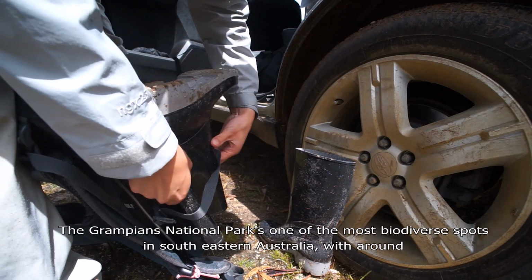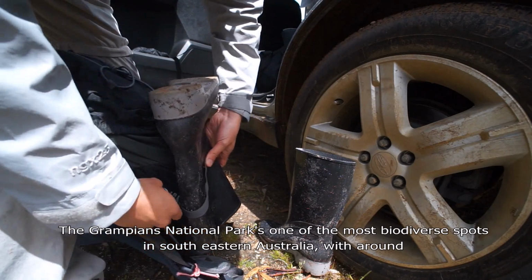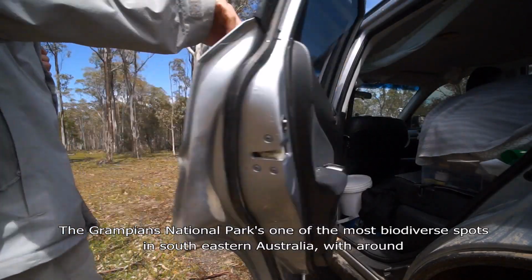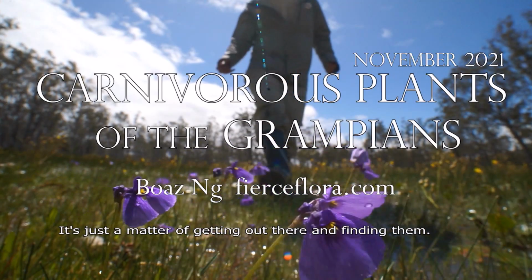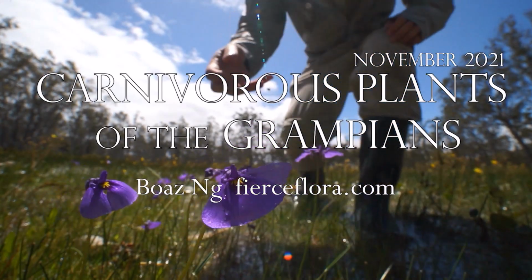The Grampians National Park is one of the most biodiverse spots in southeastern Australia, with around 19 species of carnivorous plants that grow there. It's just a matter of getting out there and finding them.